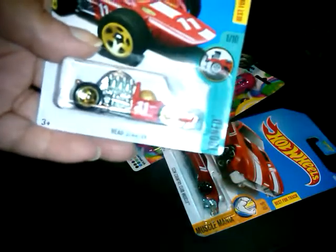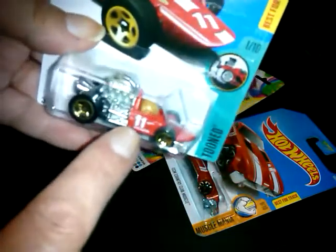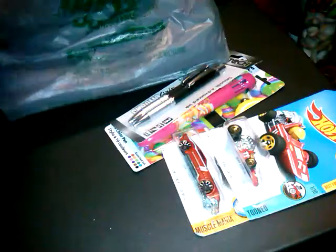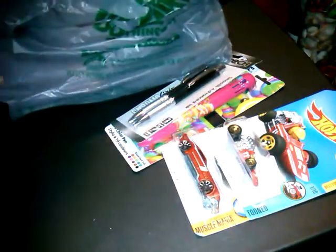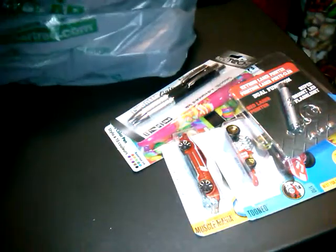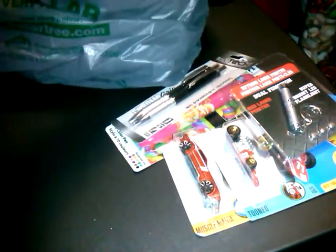And this is the other Hot Wheels that I got. I didn't find any character ones, but I thought this little race car guy was cute too. Then I got a laser light so that Jake can play with the kittens and drive them crazy. Try not to break lamps or anything in my house.